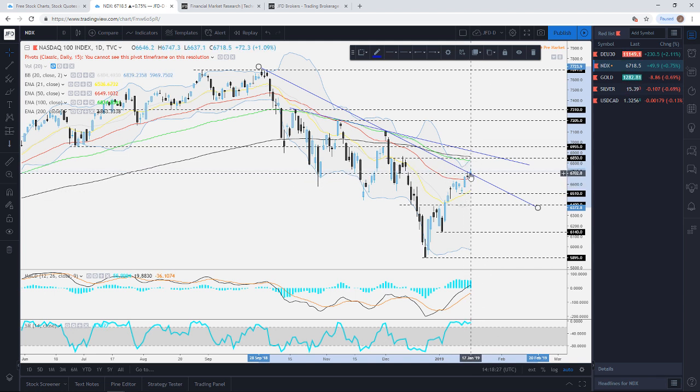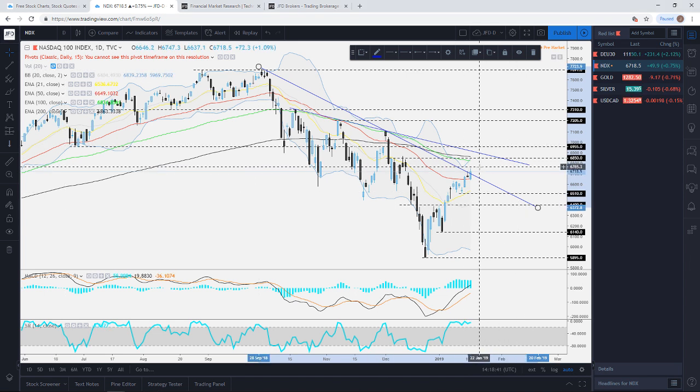Well, actually yesterday it broke it to the upside nicely, and today we're looking at the cash index. We are trading somewhere around 67.40, something like that, so 67.50. So probably, well, not probably, but we will have a nice opening gap here, a little one of course, but still keep your eyes on this one.